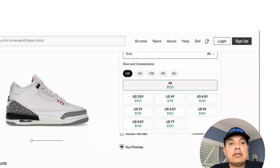I get it. These are expected to sit as well. The iconic Cement White just came out in grade school and men's. The men's pretty much sold out, but the grade school is pretty much sitting below retail. Size 6.5 wide is only going for $148. So if you're a small foot person or have kids, this is a great shoe. They'll be able to pick these up real easy.